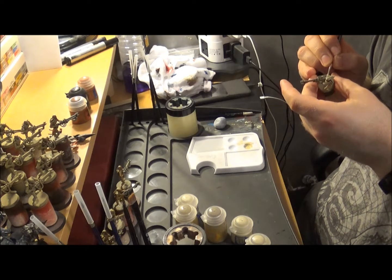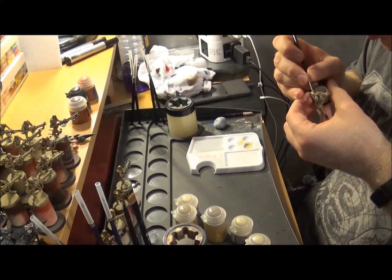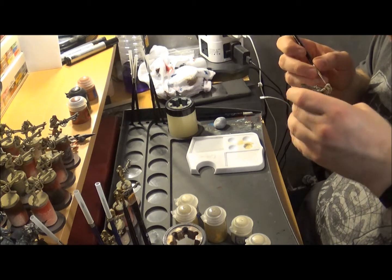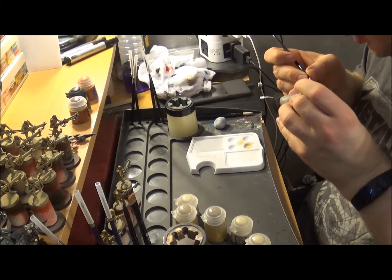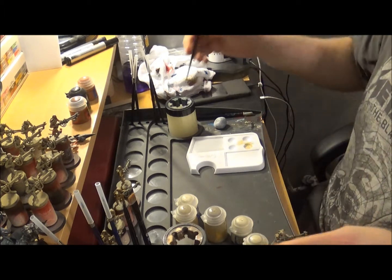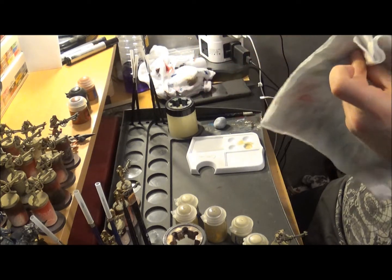Nearly done with the first layer of Ushabti bone on this warrior. Like this paint scheme, I like it. I like how I've done it. It drives me mad. It just takes forever. But it's okay, because that's why I've got other models to get started with if I get fed up with doing this.